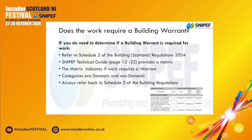Does the work require a building warrant? If you need to determine if a building warrant is required for the work, you can refer to Schedule 3 of the Building Scotland Regulations 2004. You could also use the SNIPEF Technical Guide, pages 12 to 22, where there is a matrix. The matrix indicates if work requires a building warrant. Categories are broken down into domestic and non-domestic, and also the types of work. Always refer back to Schedule 3 of the Building Regulations.